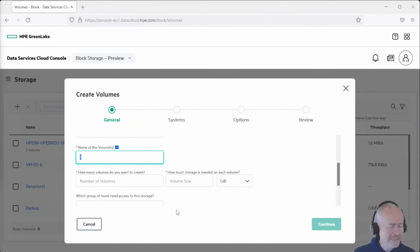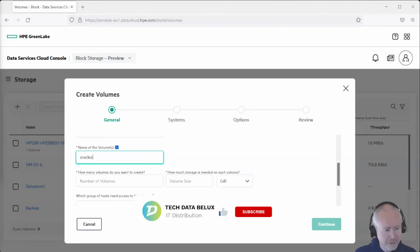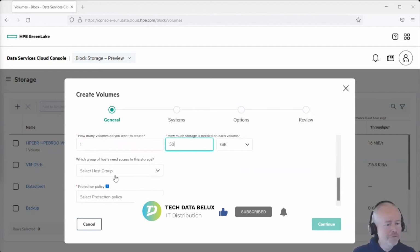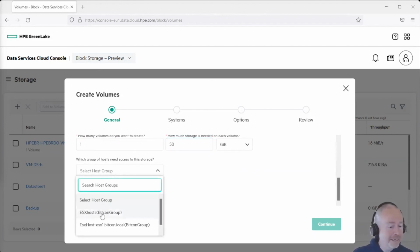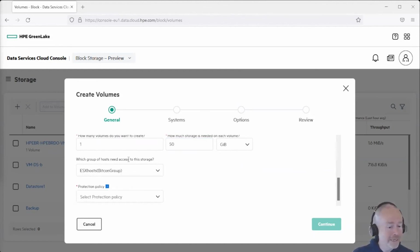Oh, sorry, that's the name of the volume, Oracle. And I want one volume of 50 gigabytes. Now, to which group of hosts who needs access to this storage? So I'm going to select now my ESXi hosts. So all my ESXi hosts. And then the final question is select a protection policy.